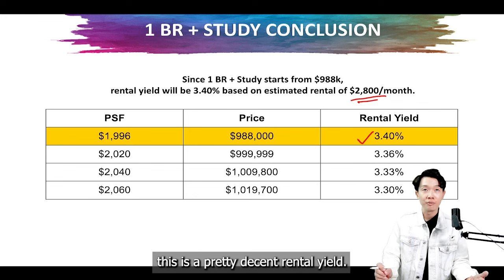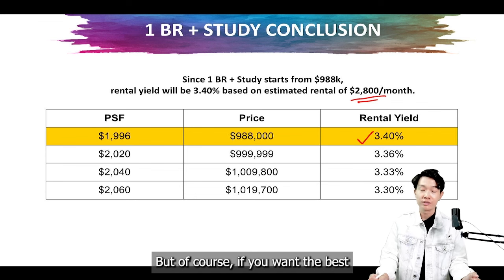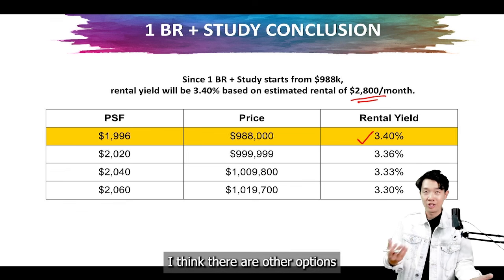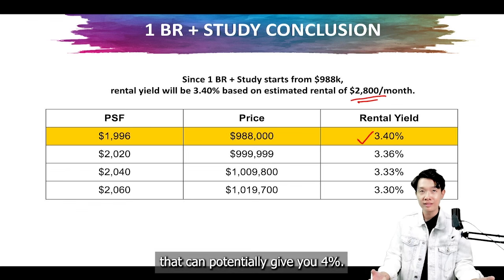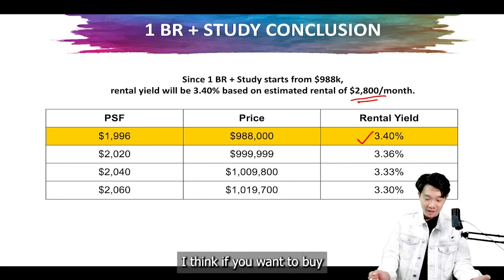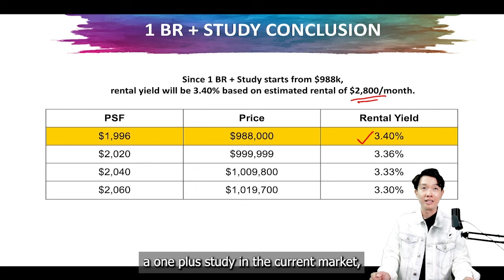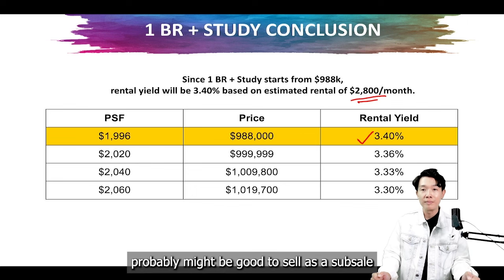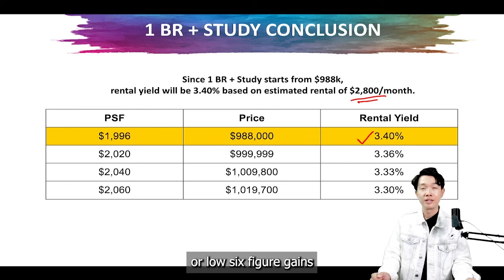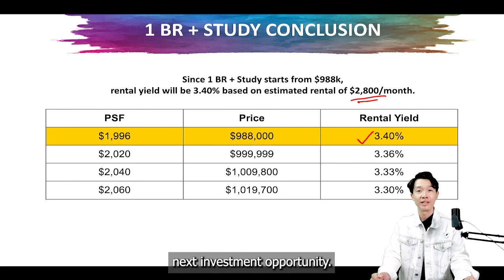If you ask me, this is a pretty decent rental yield, but of course, if you want the best kind of rental yield in the outside central region, I think there are other options that can potentially give you 4%, but 3.4% really is not that bad. But if you ask me, if you want to buy a 1+ study in the current market, it might be good to sell as a sub-sale even before TOP to get that high 5-figure or low 6-figure gains and just move on to your next investment opportunity.